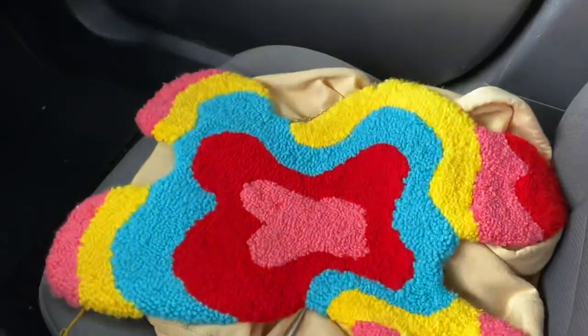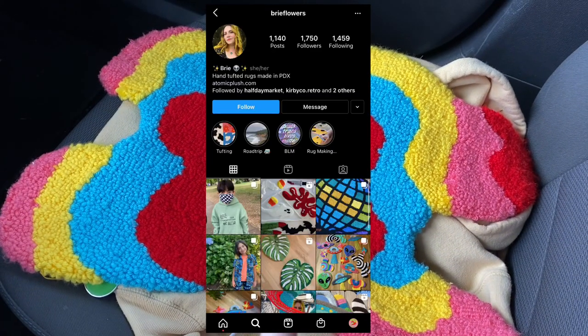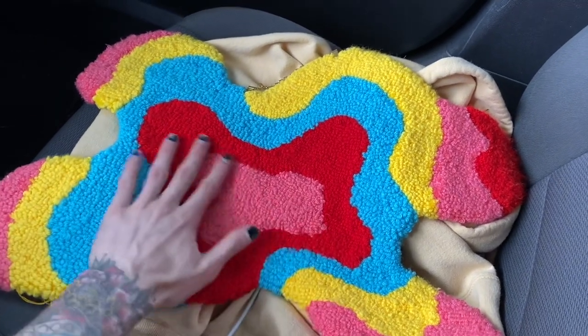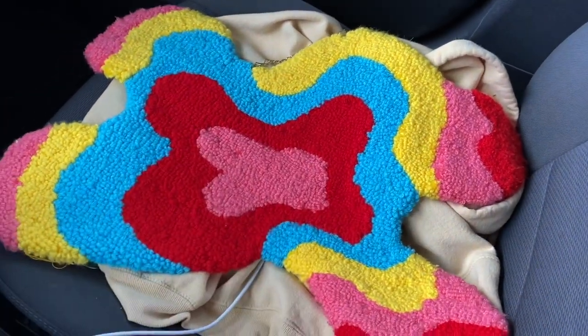And I did get this rug. This rug is so sick. The girl that made it, I'll actually put her Instagram up right here. I think her name is Bree. Thank you so much. It's so cute. I'm definitely going to hit her up to do a custom one probably. It'd be sick to have a really, really big version of this. But yeah, those are the three things that I did buy.